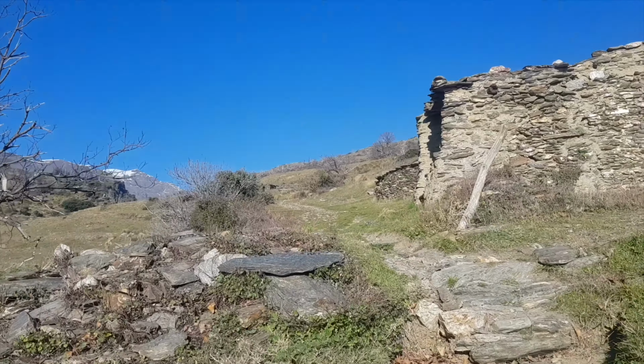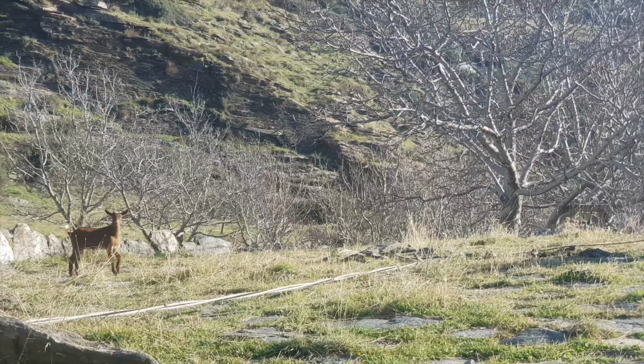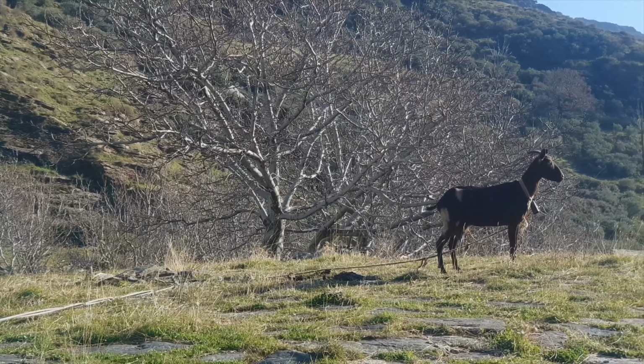So it seems like we're getting a better view of the higher snowy peaks of Sierra Nevada, and they're still farming goats here like thousands of years ago. So poor.